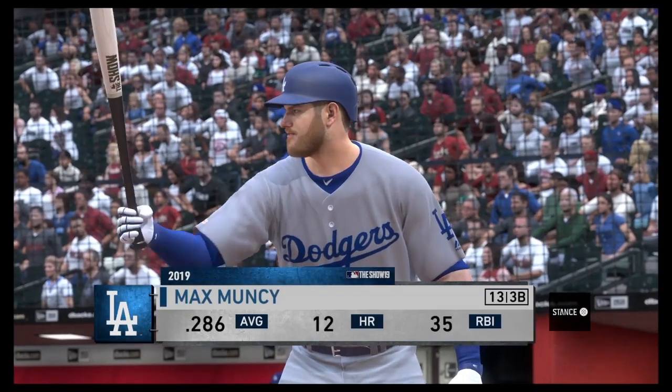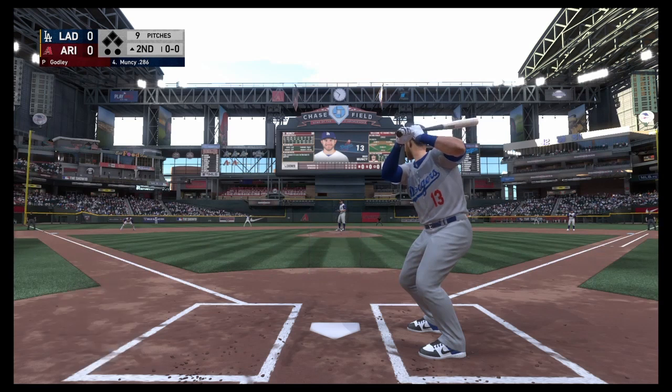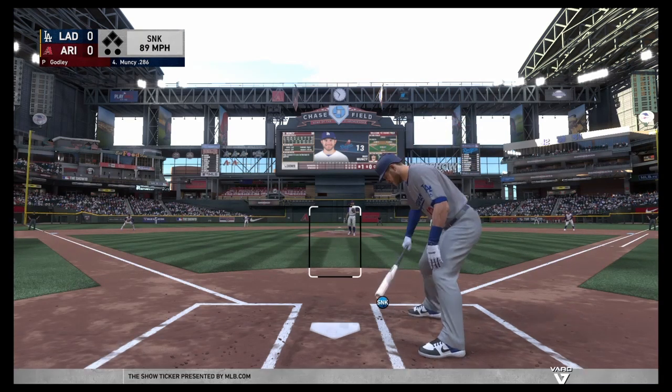Next will be the cleanup. Right here comes Max Muncy. He'll get a second. Number 13. First pitch to Muncy will be a sinker inside.